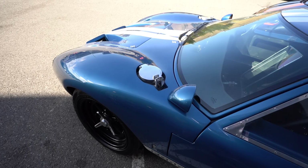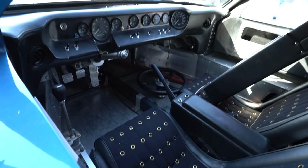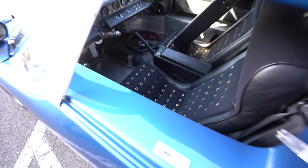The level of detail that this car has, it's really a work of art. It's beautiful. I know this thing runs and is mechanically amazingly sound. The shifter is on the left. Like, no joke. Very, very, very cool car.